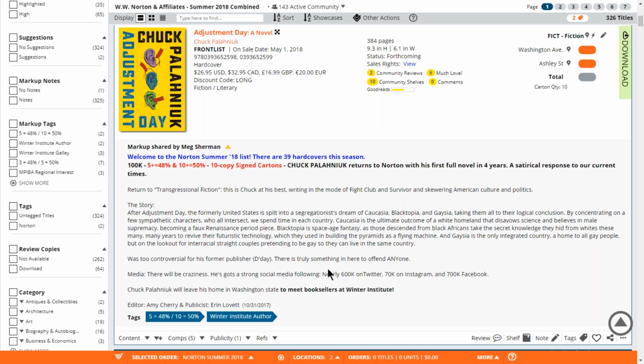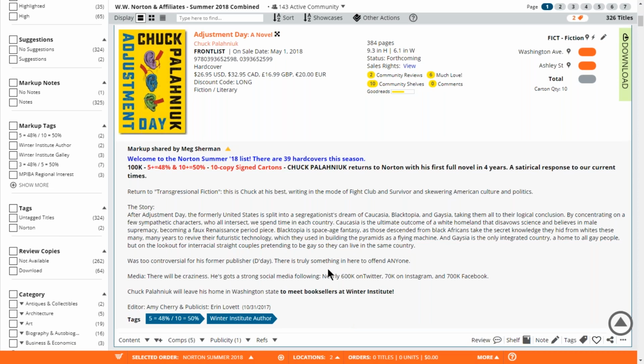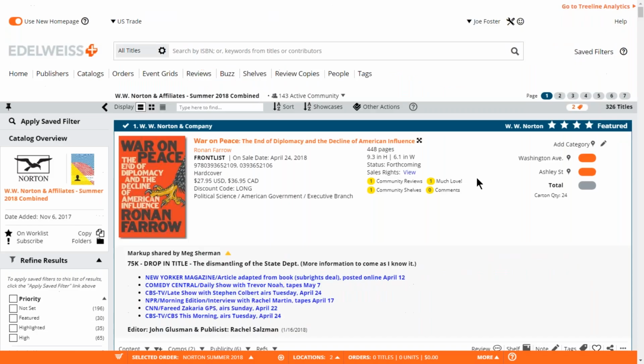And then to start doing your orders, I'm going to scroll up to the top here. So War on Peace is the first one here. This is a store that has 2 locations. So one on Washington Avenue, one on Ashley Street. And because this is my store, I know which is which, and your sales reps will know as well. But all you do is add the quantities that you want to each location here. And you can see I have 5 here and 3 in the other store, and there's a total of 8 there. So just kind of a running tally underneath when you have the multiple stores going on.